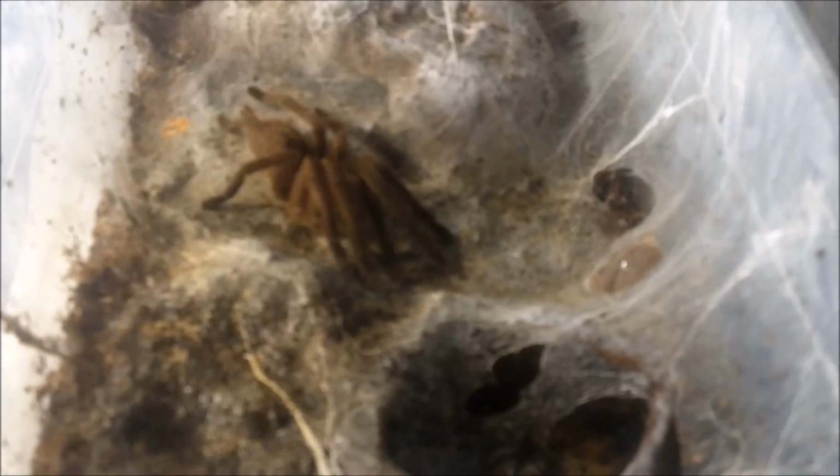Definitely not recommended as a first-time spider because of its very potent and defensive nature, and also they're really, really fast too. But also they're really strong eaters. So I'll give you a demonstration of how well they eat. So that's one of the females. You see that? Boom.